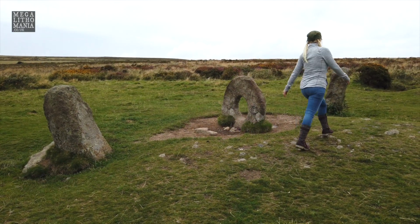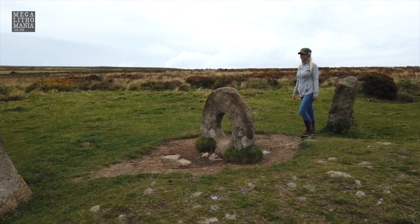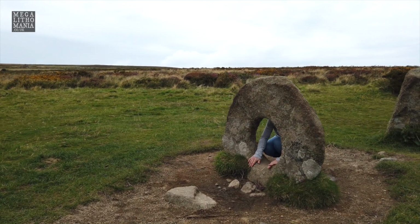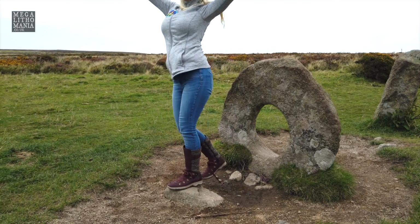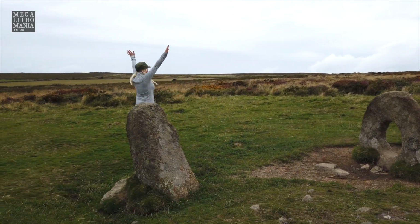So now JJ's putting the healing effects of Mên-an-Tol to the test. Here she goes. She's about to go through. Let's get a close-up of this action-packed event that's about to take place. She can just climb through it almost fully because she's so petite. Oh, look at that. She makes it look good. There you go. Congratulations, JJ is 100% healed.